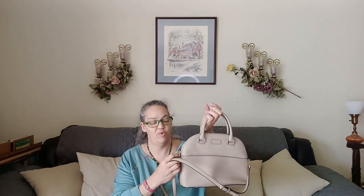So like that. Let's see if this is broke or... Okay. This looks in good condition. And I see the problem. Okay. So here it is broken where you clip this on. So you could take this off and carry it as a handbag like this. So that is the issue on this. That metal is broken and I'm not sure if it's fixable.